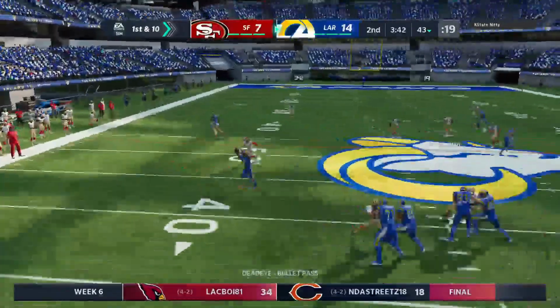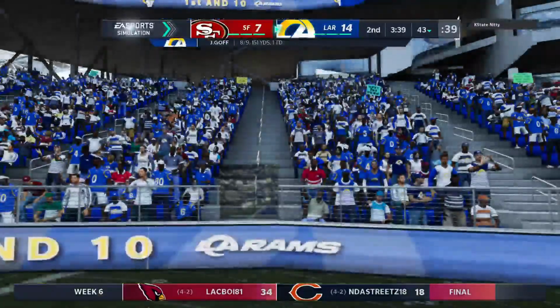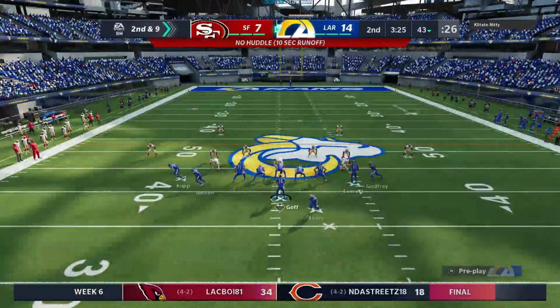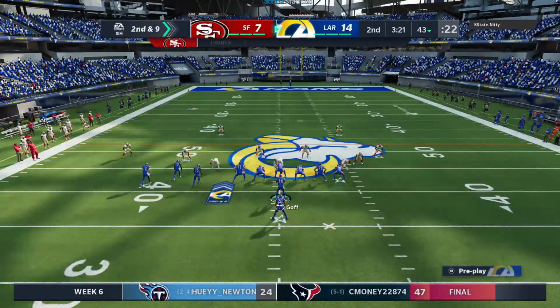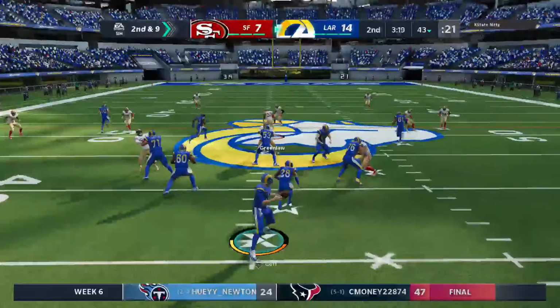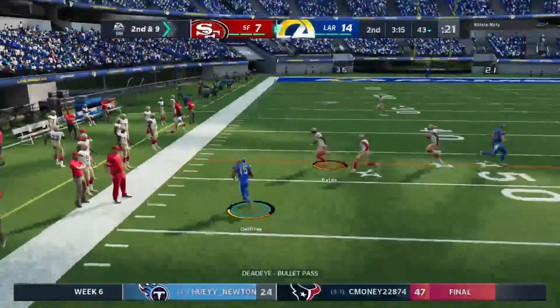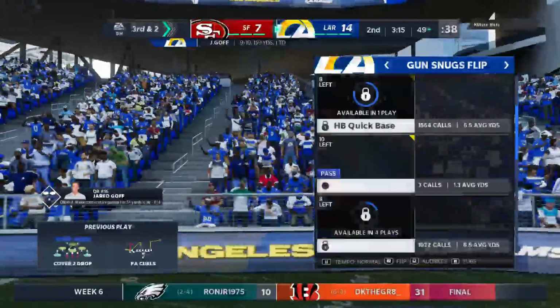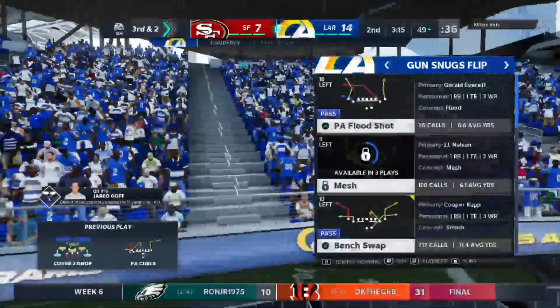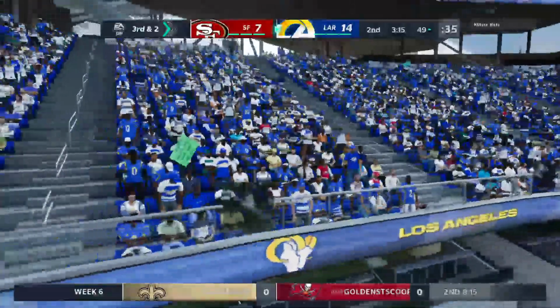Now it's gone. Very quickly here, and that's complete. Not much there, only a yard. They only got a yard out of that last completion, and that makes this 2nd and 9. Play action. It's gone. Quick hitter here. It's complete. And he's able to take it across midfield before going out of bounds. That'll leave him with a 3rd and 2 coming up. They got 8 yards there.